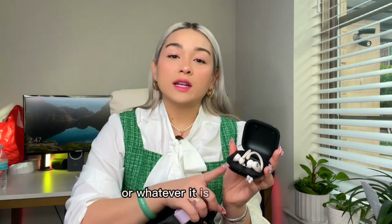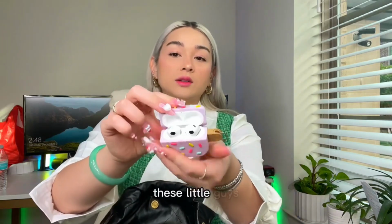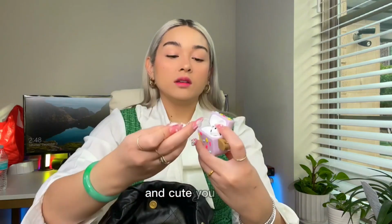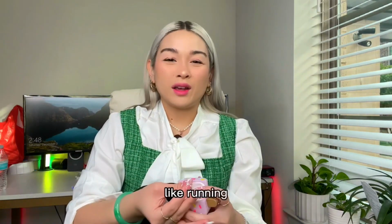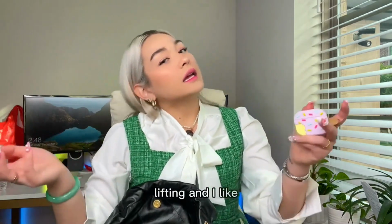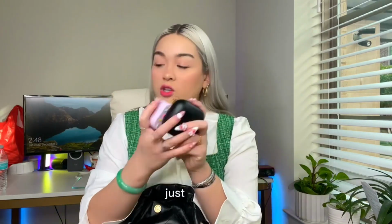and I really, really love this type of headphone just because when I am working out, when I'm running or whatever it is at the gym, it won't fall out compared to these little guys, which are still pretty and cute, you know, but they are more susceptible to falling out, especially when I'm running or if I'm lifting and tilt my head, it's going to fall over, which I really don't like. So I always love to have 2, just in case.